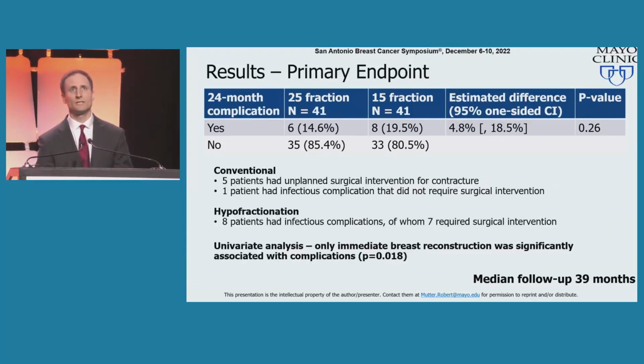In terms of complications, there were 5 patients in the conventional arm that had unplanned surgical intervention for contracture, and 1 patient had an infectious complication. And with hypofractionation, there were 8 patients that had infectious complications. On univariate analysis, only immediate breast reconstruction was significantly associated with complications.